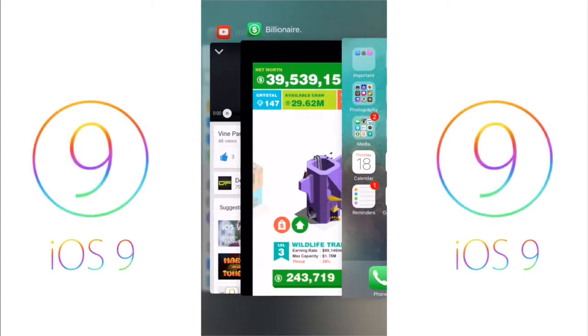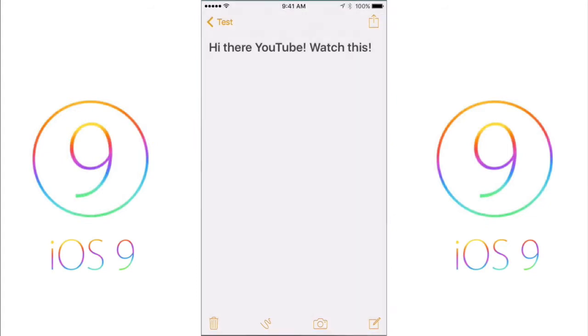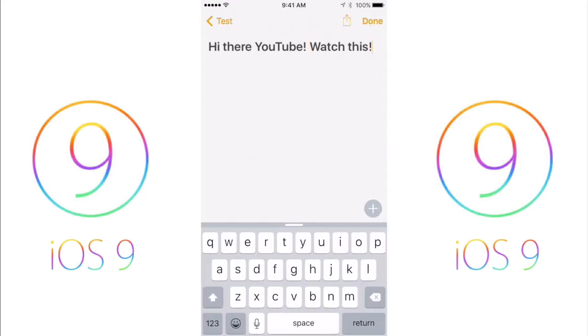Now, if I go here, you can see I can still swipe up and delete, but I don't want to delete yet because I want to show you a couple more features. Now, if I go into Notes, Notes has a bunch of new features. Now, the first ones I want to show you are actually the keyboard.